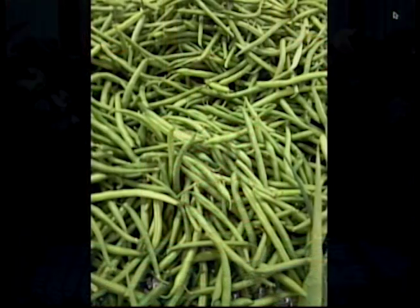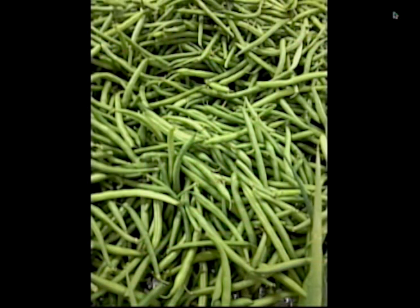Green beans, we just finished Thanksgiving, and I bet everybody had some lovely green beans, though we need to prepare them slightly differently with Chinese medicine and the Christina diet.